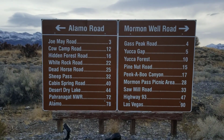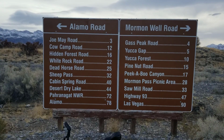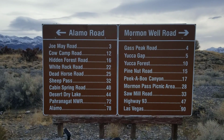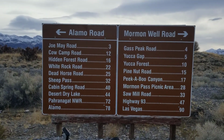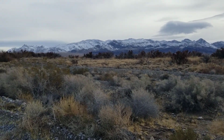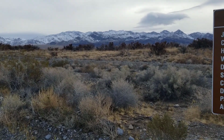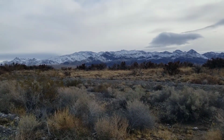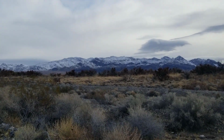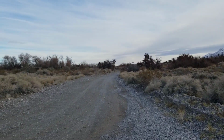Now, on the other hand, we may go to Hidden Forest Road, which would be the trailhead for Hayward Peak. But I just want to see how long it takes to get out to Cow Camp Road and possibly Hidden Forest Road today. I'm not sure I want to be climbing up on the peaks today. Just a lot of snow. I could have brought my track spikes and gone for it, but today I just want to check out distances and times. So here we go, up Alamo Road.